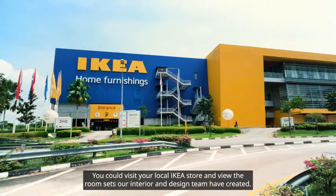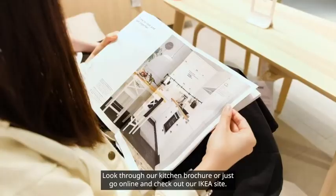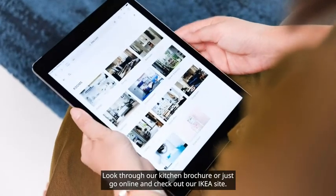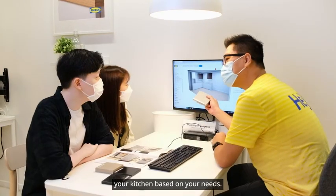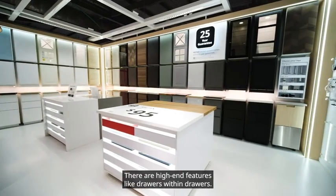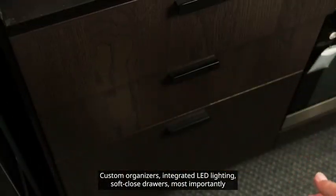you can find it. You could visit your local IKEA store and view the room sets our interior design team have created. Look through our kitchen brochure, or just go online and check out our IKEA site. We've got kitchens to fit any style and home, along with tons of ways to personalize your kitchens based on your needs. There are high-end features like drawers within the drawers, custom organizers, integrated LED lighting, soft close drawers.